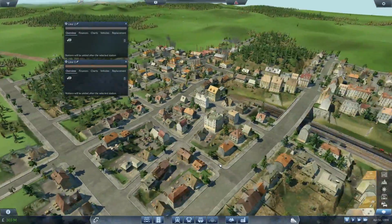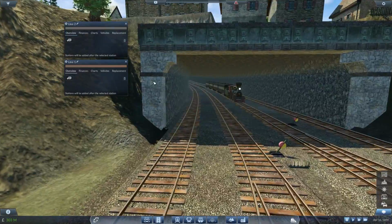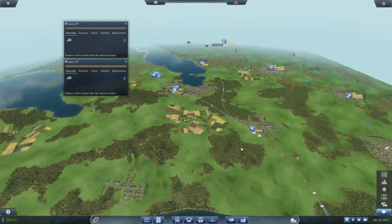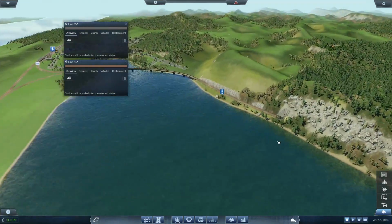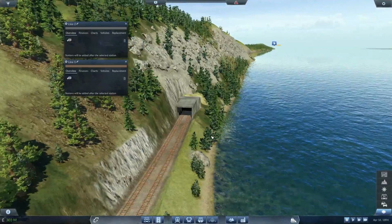Hello. I just noticed that. Yeah, look, these are stone bridges. Okay, hold on. So these ones here, not those. These ones over here, also stone. Ooh, lag. Oh, that's a custom bridge. Never mind.